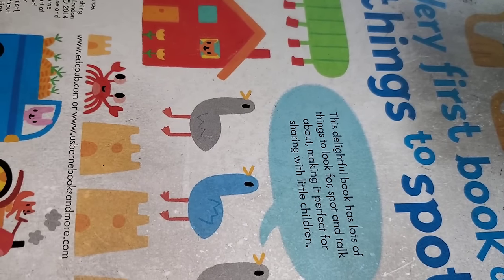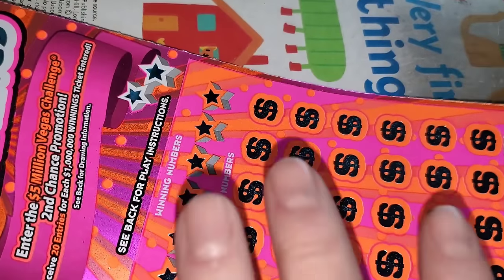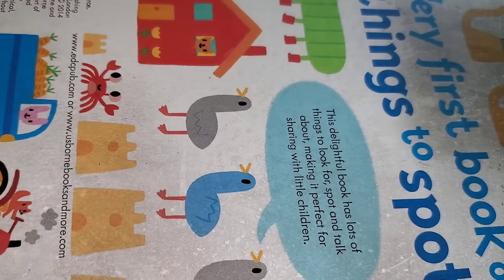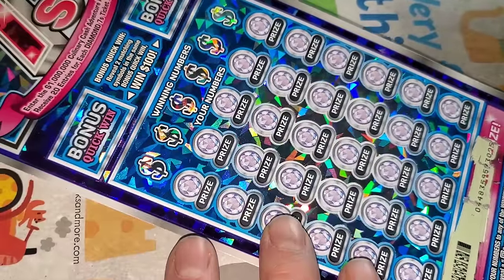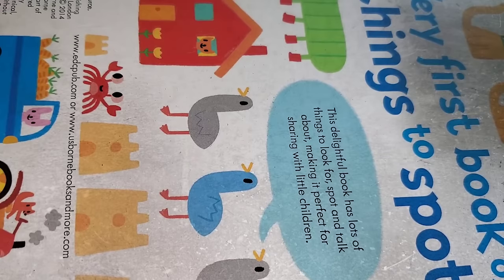And now we got 8. Same thing. Invalid ticket. No. Good Lord. All right. Last one of those. Diamond sevens. 3 and 4. And 5. Wow, all these second chance drawing tickets are going into the second chance drawing. Fun stuff.